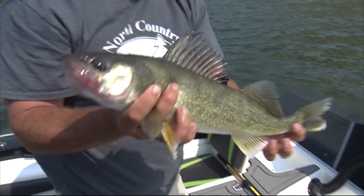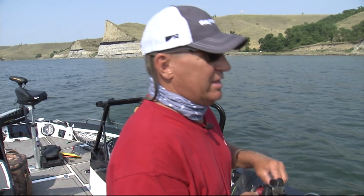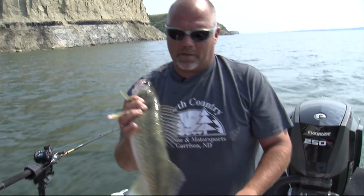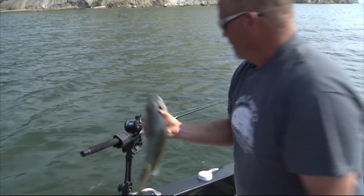Well, there we go. You know, Jason, this crankbait trolling is a great way to cover water and trigger bites from aggressive fish during the summer. Yeah, this is a dandy. He's aggressive. He's ready to go back. We better get him back so we can get some more in the boat. Awesome.